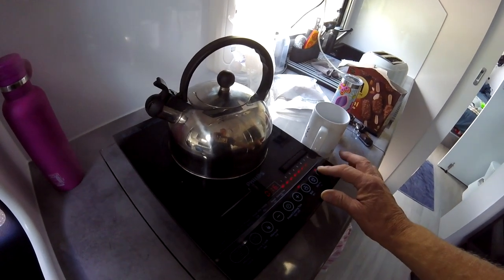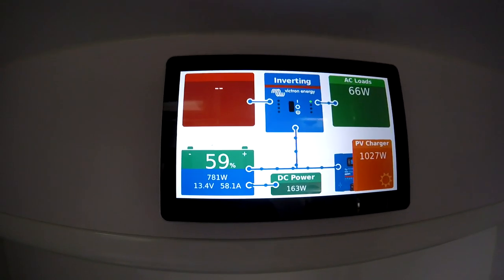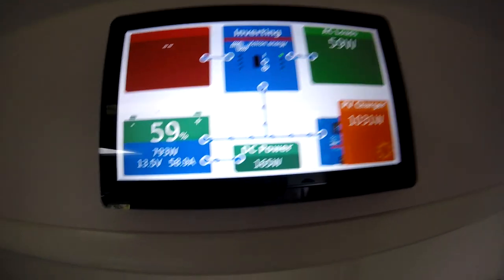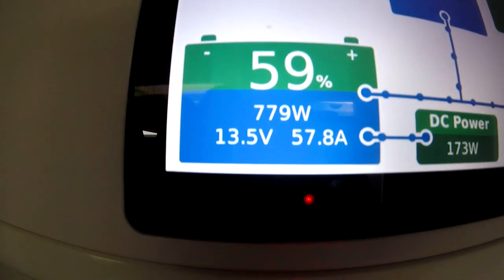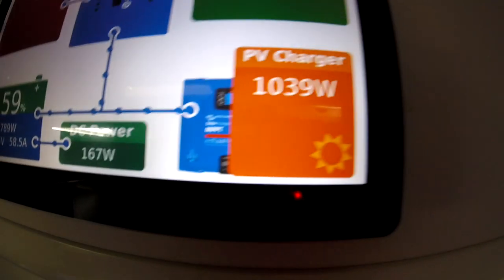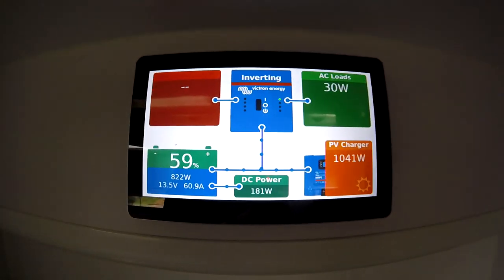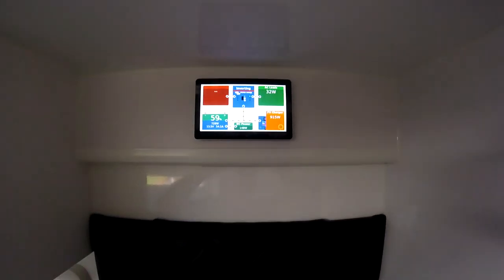And there goes the kettle. So now all that's running is the air conditioner on idle. 66 watts. Now the batteries are being charged at 51 amps straight from solar. This gives you the ability to run air fryers, slow cookers, microwaves, water heating elements, AC powered televisions, computer equipment and numerous other devices, all from batteries.